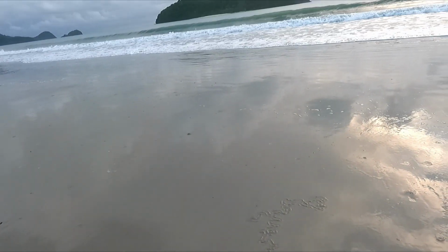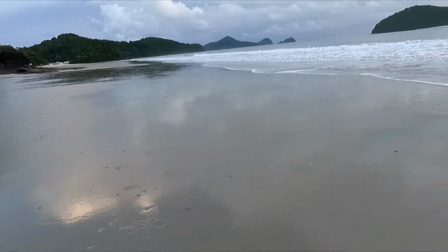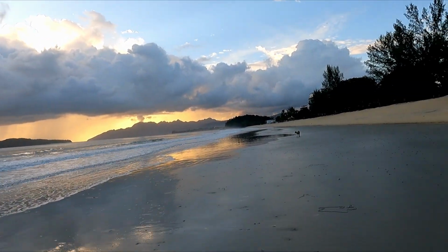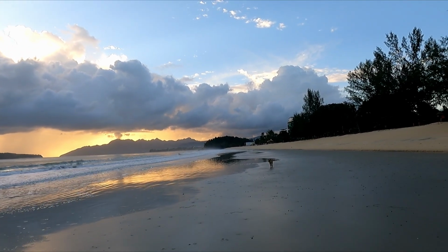And they're actually made by snails. So if you look closely, you can actually find the snail at one end of this trail. They're really small snails on the sand, but they make beautiful art. Like this one, it's really amazing to see.